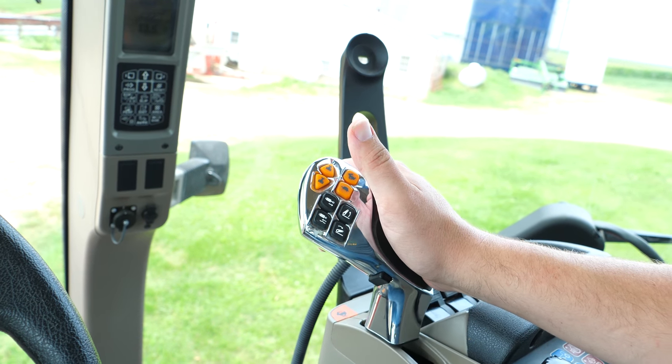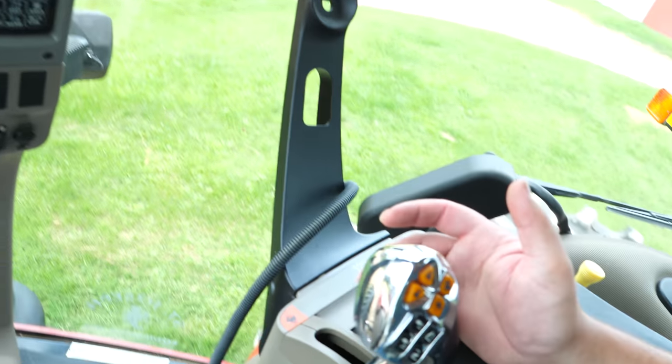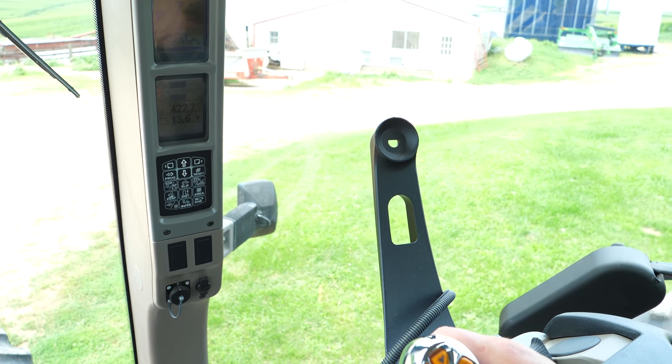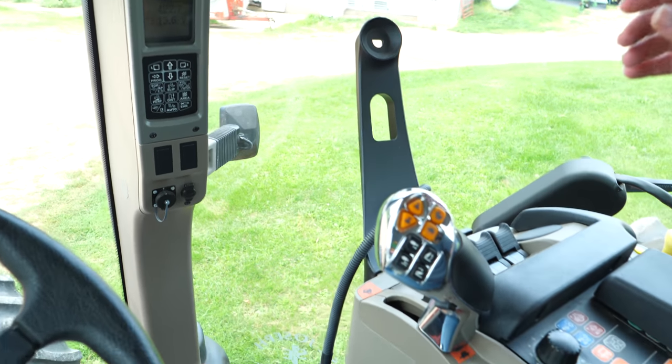Okay, so that speeds up the engine. We've got a button on the back there. Not totally sure what that does. I'm going to go ahead and press it and see what happens. Nothing, that's good. Okay.